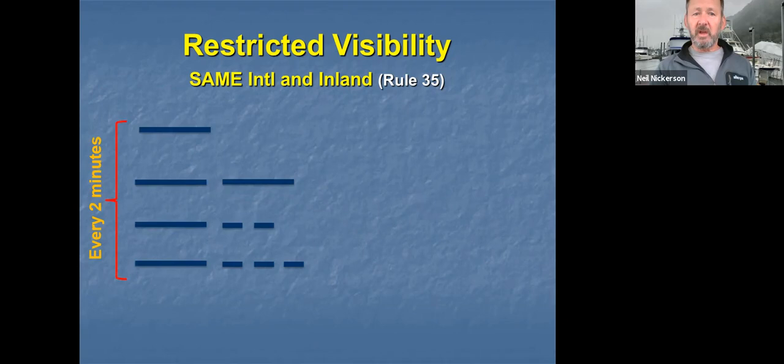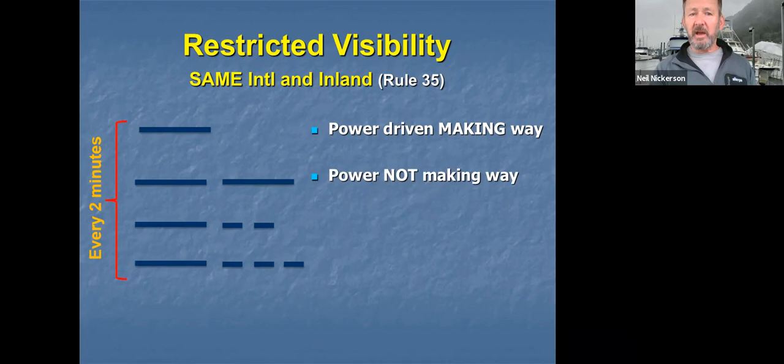Okay. One prolonged blast is sounded by power-driven vessels making way in restricted visibility. One prolonged blast every 2 minutes, power-driven vessels making way. Two prolonged blasts is sounded by power-driven vessels not making way. So far we have power-driven vessels making way, power-driven vessels not making way. That's pretty straightforward, and not to exceed any 2 minutes.